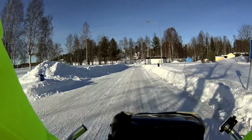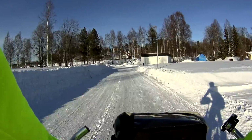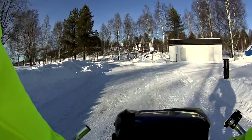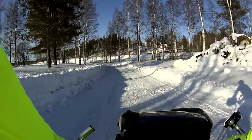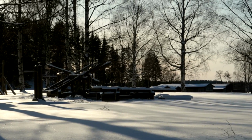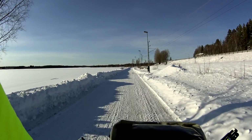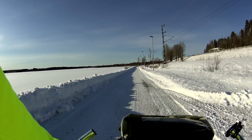Now we're approaching probably the nicest part of my bike commute. This is called the Canoe Bay in a little town called Ursviken. They also have a typical Swedish outdoor gym. I doubt that anyone's using it during winter though, but during the summer you can often see a lot of people using the outdoor gym.